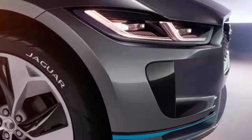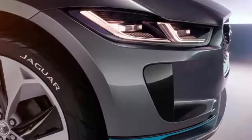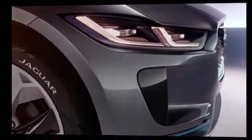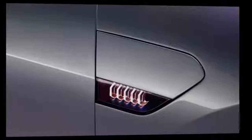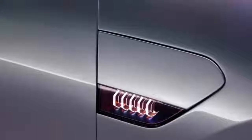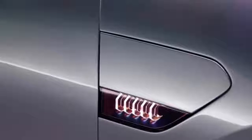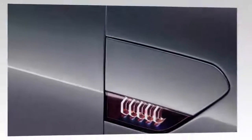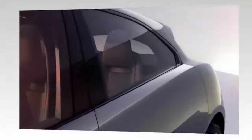This system's integral heat pump scavenges heat from the outside air to help warm the vehicle's interior. This function can deliver a claimed double-digit increase in range, even in freezing ambient temperatures. Estimates peg the recharge cycle at 90 minutes to achieve 80% of capacity using a 50 kW DC fast charger.